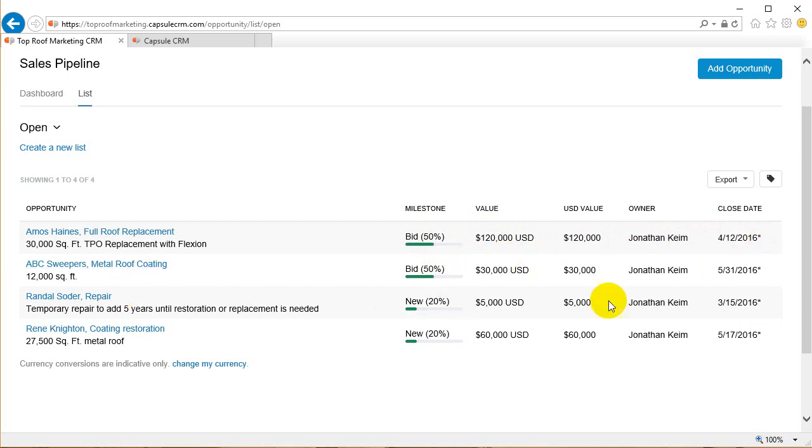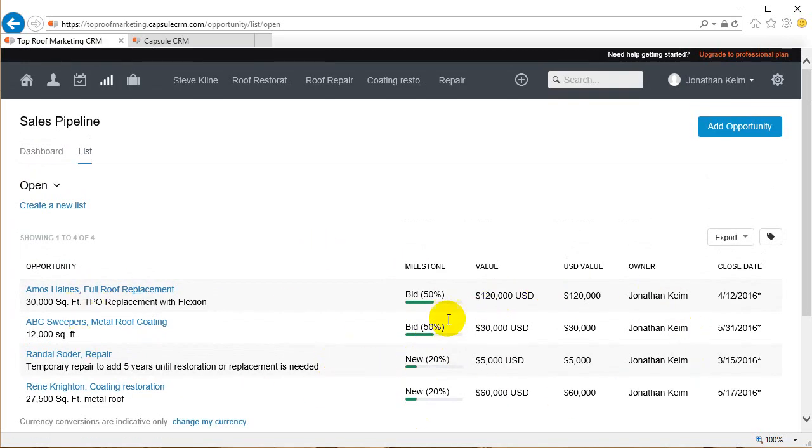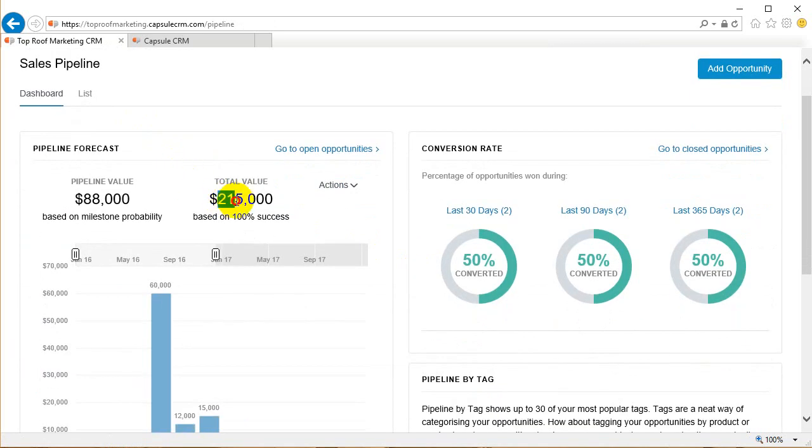You can see the difference on all these other ones. These I called new, this would be someone who called in to have us come out, but I only put that at a 20% chance because we haven't gotten to the point yet of providing a proposal. But try to keep in mind, we've got 4 of them here. We've got, let's see, 120, 150, 155, about $210,000 worth of contracts here. So if I go back here to Sales Pipeline, see right here, total value of everything in the pipeline, at $215,000, just like we added up here in open opportunities.